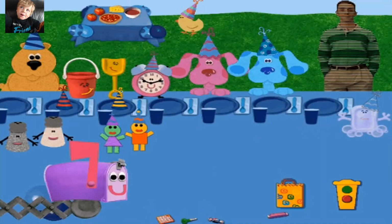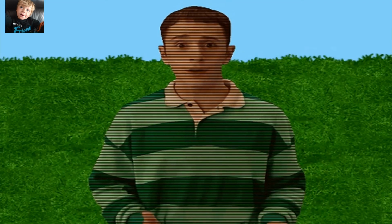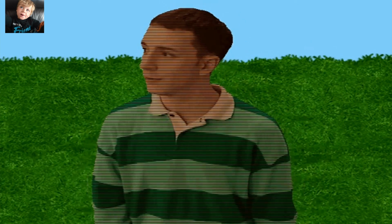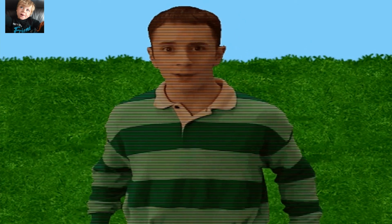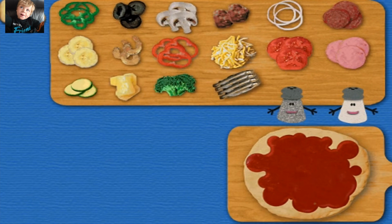Pizza is our favorite. Yum. Oh, of course. Blue wants pizza at her party. She loves pizza. You really helped us figure that out. You are so smart. Blue wants pizza for her birthday party. We have everything we need.